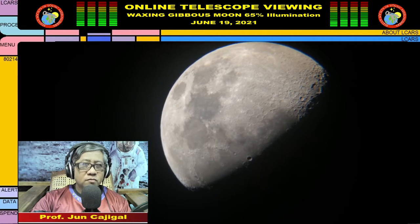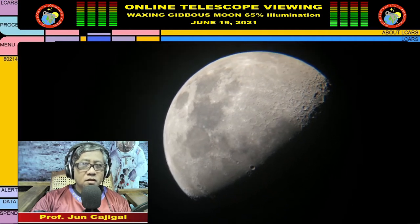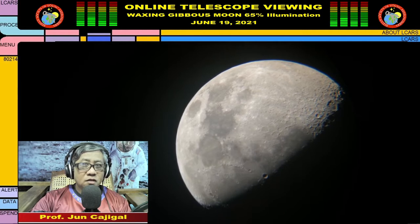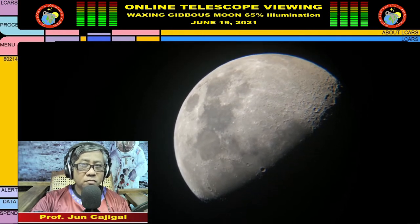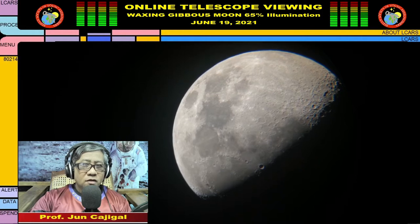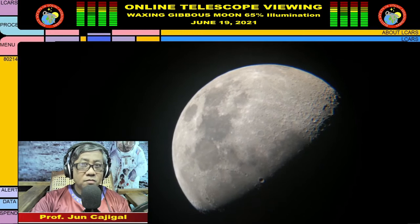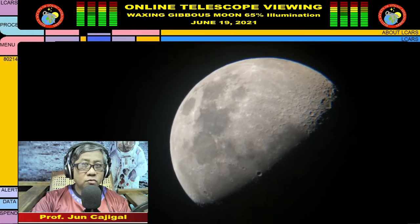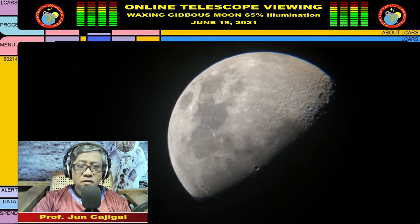Ayan po, so medyo hazy po. Kanina po I recorded this image of the moon at about 7:30 kanina. Okay, pero ngayon po if you will go outside and observe the moon, even without the telescope, medyo hazy na ho, medyo cloudy. Talagang our weather is changing by the minute. So napakaswerte pa rin po tayo and I was able to record this image of the moon. Yung talagang clear na clear pa yung skies kanina.